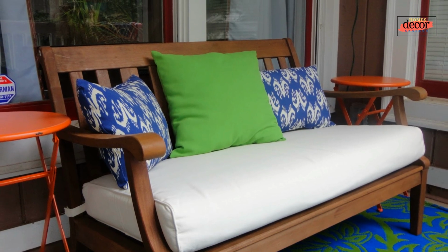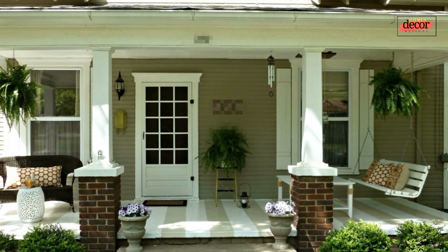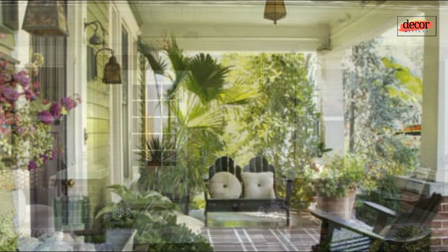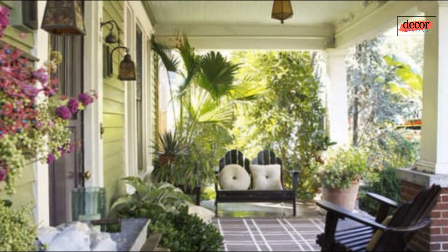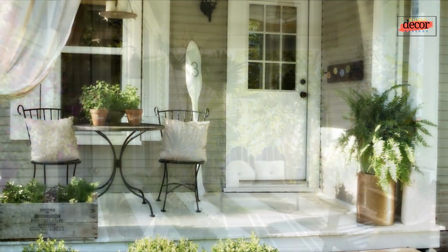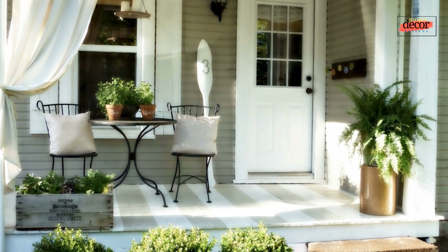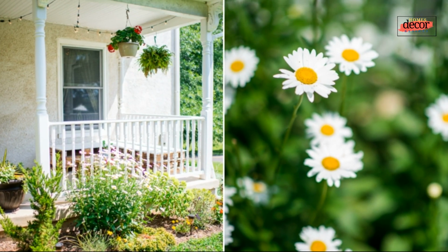Keep in mind that your front porch is more than just a space, it's an opportunity to make a statement and create a warm and inviting atmosphere. So, take a step outside, envision the possibilities, and let your front porch become a reflection of your style and hospitality. A well-decorated front porch is not only visually appealing but also an extension of your personal style and hospitality.